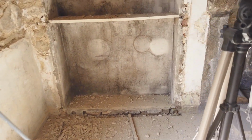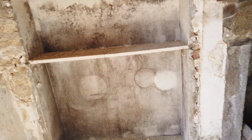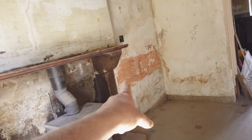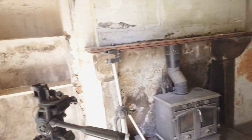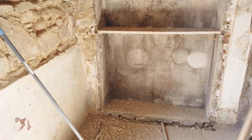Now here, the walls have been infilled with bricks, so we might have to take all the brickwork out and expose the fireplace a little bit more. Now the wall over there is a little bit more proud than it is here, so we might have even more bricks to expose. So yeah, lots of work to do.